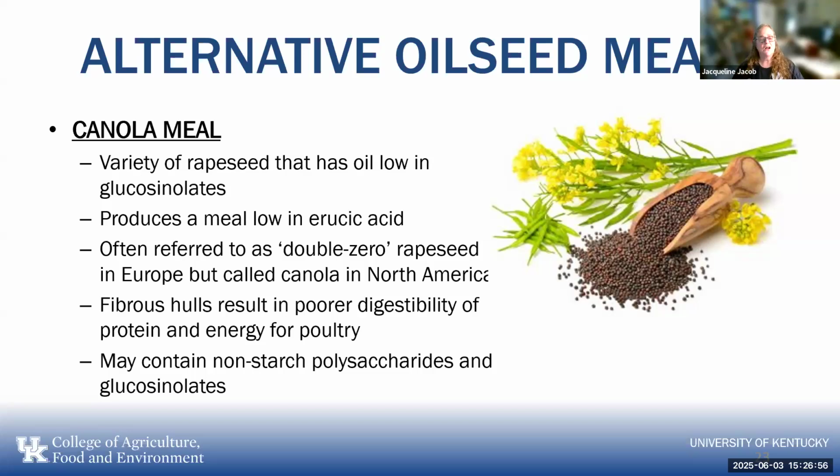Canola has fibrous hulls that can result in poorer digestibility of the protein and energy in the meal. So whether or not you remove the hulls is important. And they may contain non-starch polysaccharides. As we said, it can cause the digesta to become very viscous and end up with pasty butts. And the glucosinolates, but the new varieties are extremely low in glucosinolates, if it's there at all.